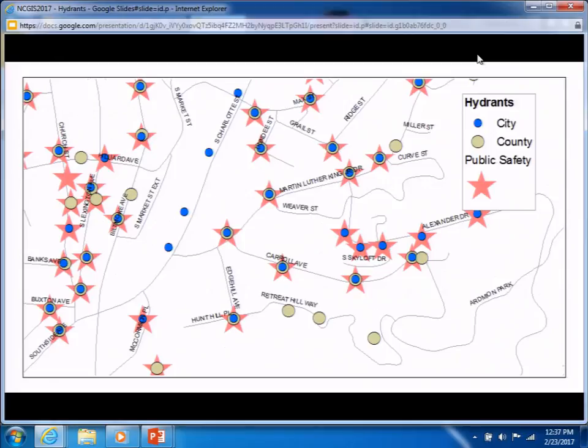So as you can see, we started putting all the data sources on the map, and we field verified these as well. And we found out that the beige circles are the county's data, and that's probably what the firefighters are seeing in the trucks. And we found that there aren't any hydrants where the beige circles are here at Retreat Hill Way, but then you see city hydrants over on South Charlotte Street that aren't in the trucks. So the data is just not reliable for our firefighters.